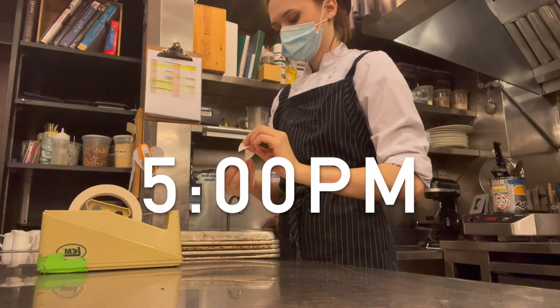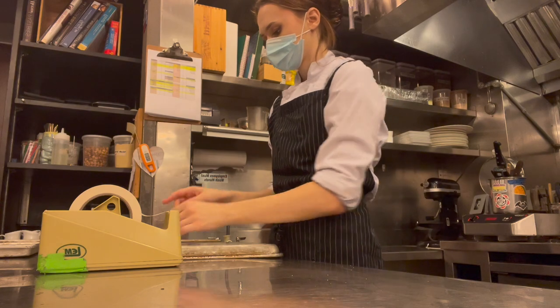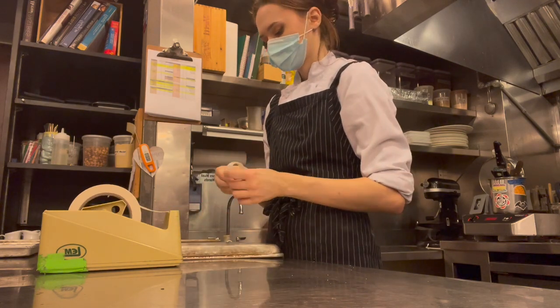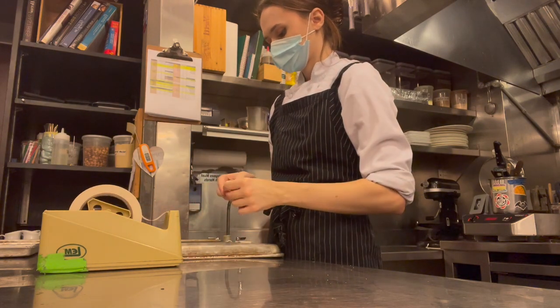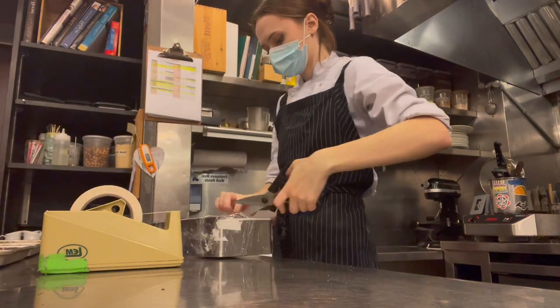Just setting up the line. I do tape pretty much everything down because I'm clumsy, and the amount of times that I've pushed things off and dropped them on the floor, I don't even want to admit. So I do tape a lot of the stuff down.